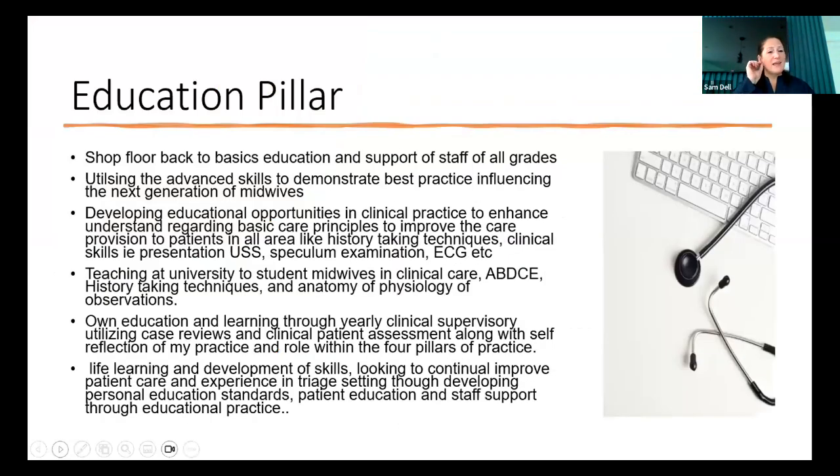So for me, the education pillar is about getting back to basics, back to basic education for support staff and staff of all grades, but also utilising the advanced skills to demonstrate best practice, influencing that next generation of midwives. It's about utilising what we do now to influence what they're going to do in the future. And I really feel that this role is well placed to do that.